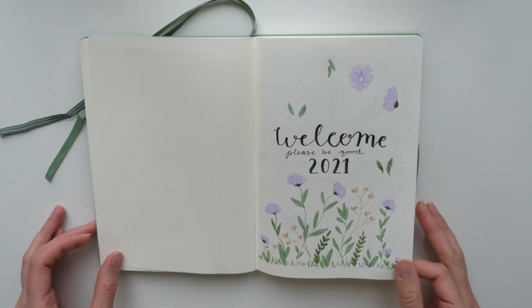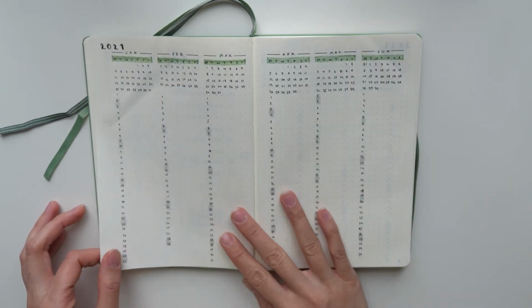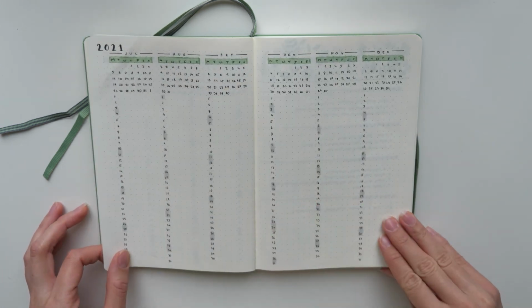Okay, so this is the final flip through of my bullet journal setup for this time. I hope you really enjoyed watching my setup for 2021, even though it is approximately 8 days late.